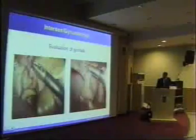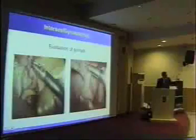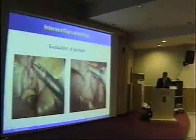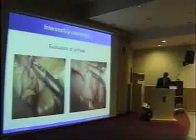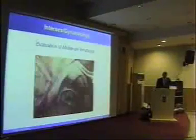And this is a patient with Turner syndrome who had some malignant change in these gonads and required bilateral oophorectomies. And this is a patient with an X fragment in a karyotype who is at risk of tumour in the gonads, and so these were excised laparoscopically as well as making the diagnosis.